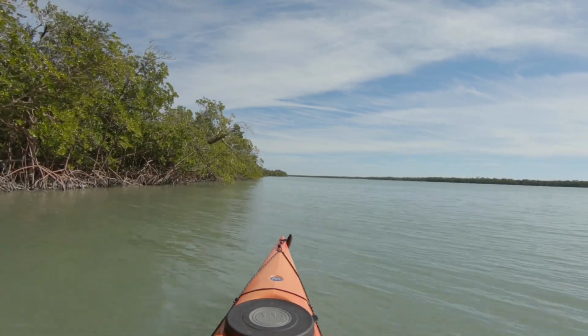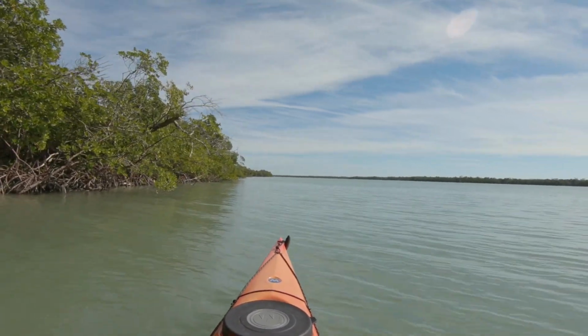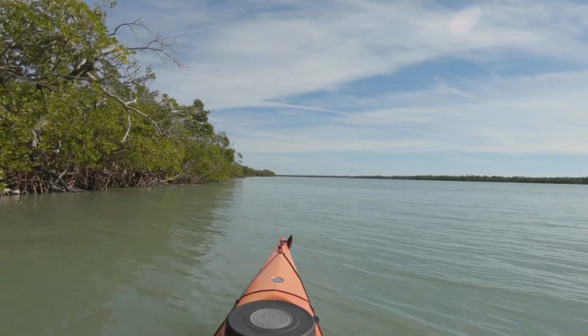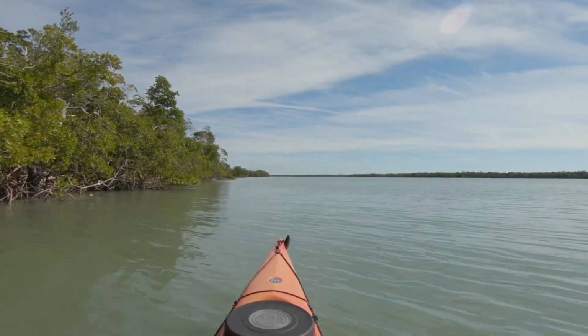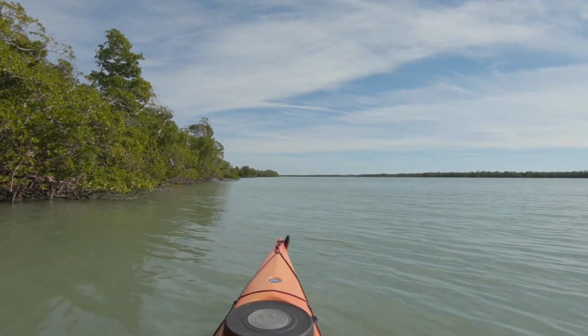Off to the right, there is a huge island over there. It's a really, really big island. And of course, on our left here is the island where all those houses are. We just kind of went around that. And we're headed back towards Goodland now.